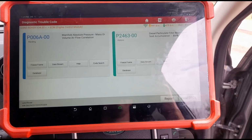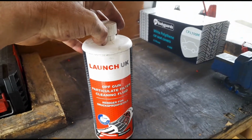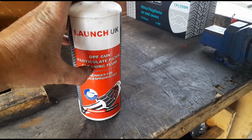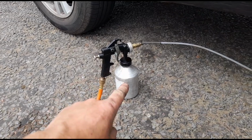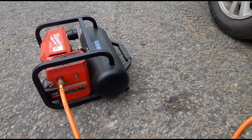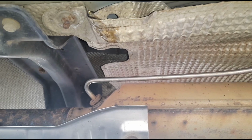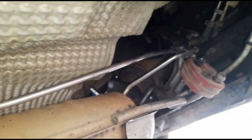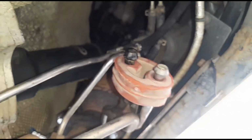Okay, so this is the DPF cleaning fluid I'm going to use from launchtech.co.uk, and we're going to mix that 50%. We'll put some water into the DPF cleaning gun. Okay, so right here we've got the DPF cleaning gun, fluids all in there mixed. It's connected up to a compressor set at 120 psi. Now we connect that up to the DPF of the vehicle. So on the DPF you'll have two metal pipes, one that finishes after the DPF and one that goes in just before it. So we've removed the pressure sensor and connected our hose directly up to that, just there.